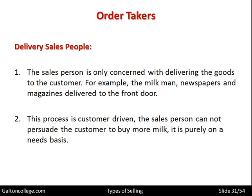The process is customer driven. The salesperson can't persuade the customer to buy more milk. It's purely on a needs basis. So the person delivering the car can't persuade the person to buy a second car just simply because they took delivery of a first car. But there is contact, and it's important that that contact is quality, that the customer feels good about the contact and feels at ease about the contact.